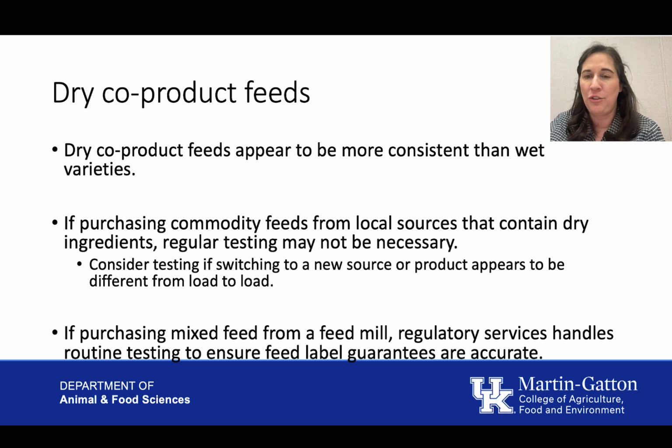But if we're switching to a new source of that product, or the product appears to be different from load to load, then those are certainly things where I would want to look at those feeds a little more closely. If we're purchasing a mixed feed that's got a guaranteed analysis on that tag, there's already some testing that occurs with regulatory services to ensure that those feed label guarantees are being met and are accurate. Now, keep in mind, not all of those nutrients I talked about are on a guaranteed analysis. Certainly protein is one of them that is. And so if we are purchasing those feeds that have that tag, there is some testing that does occur of that.